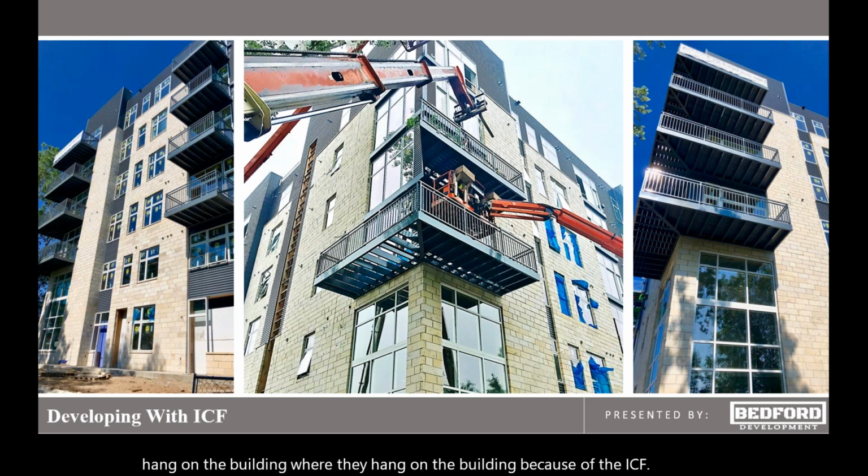You couldn't do this with a wood frame building, or I don't know, at least an engineer that would be able to design it that way. You would have to have some sort of middle support. But these are all aluminum balconies that are hanging around the corner of the building.